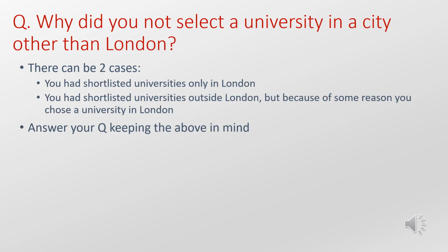Why did you not select a university in a city other than London? This question may come up for a student who has chosen a university inside London. And one mistake that some students make here is that when asked this question, they start listing the benefits of studying in London, whereas previously in the shortlisted universities, they would have considered universities outside of London as well. So understand the question and then answer accordingly.